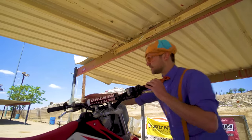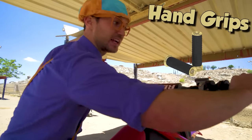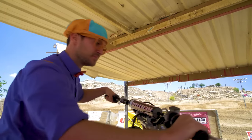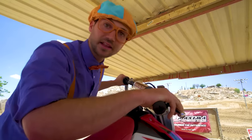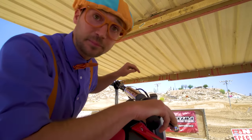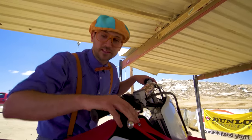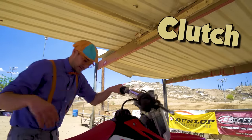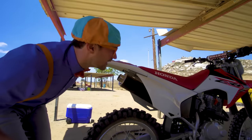All right, and look, that throttle, and this over here, these are the hand grips. This is where you steer the motorcycle from. And then you have your front brake right here. That's what I showed you earlier, the front brake. This is how you control it. You just pull it in, and then the clutch. Yeah, let's see what else there is back here.